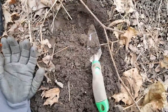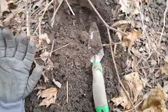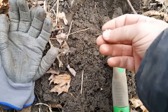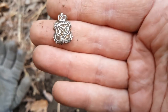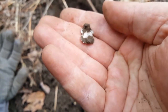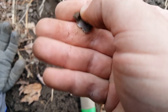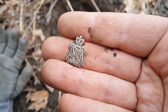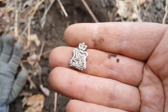Hi guys, it's been like what, two hours since I started, almost. Nothing but a few pennies. Finally I got something looking a little interesting. It's a maple leaf and a crown. I don't know what kind of metal it is. Possibly. Don't see any writing on the back, but it looks kind of silverish. I'm gonna clean it up and I'll show it most likely on the wrap-up.